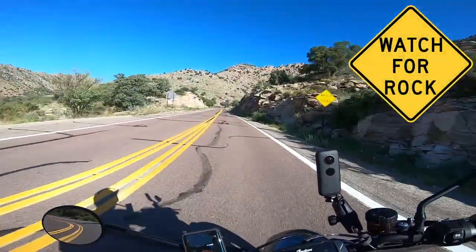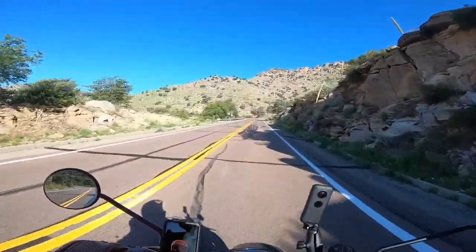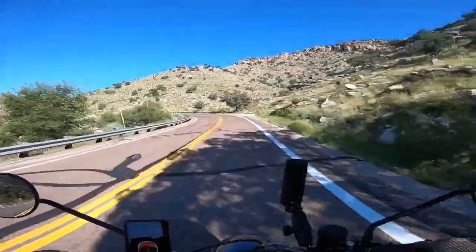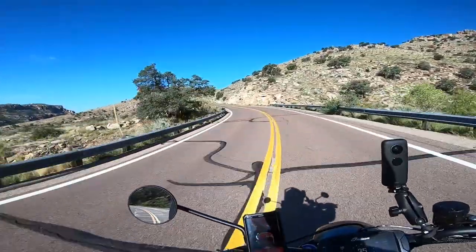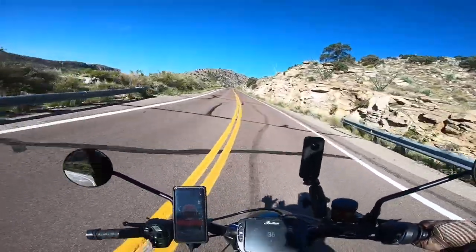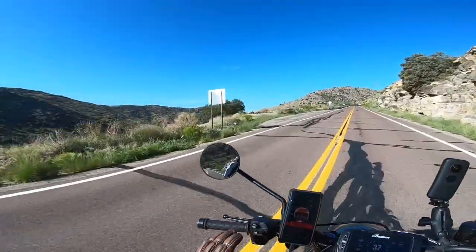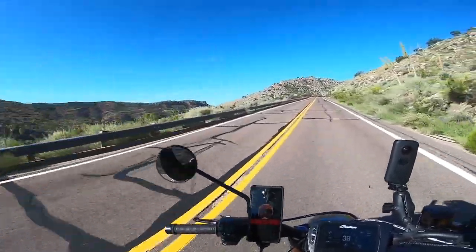We got another turn coming up here. I could definitely race it and go fast and possibly knee drag if I really wanted to push my limits and use that tool in the toolbox, but we're not here to do that. For me, my version of riding is enjoying the fact that there's no cage. I like seeing the road. I like seeing all this. I like looking over here and not having an A post from the car in my way. I like to see this open area.